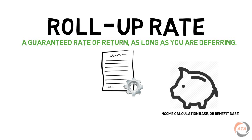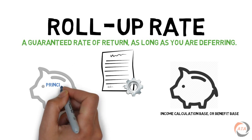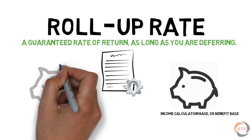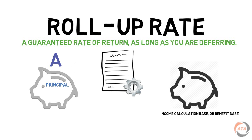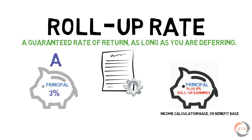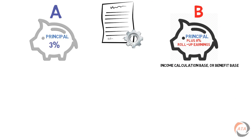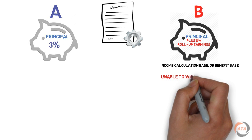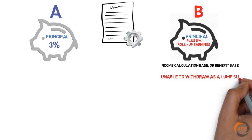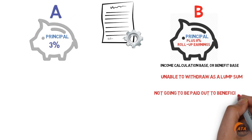Think of it as there being two accounts being created for your one annuity. One contains your principal, account A, growing at a rate of say 3%. The other account is your principal plus the 8% roll-up earnings, account B. You are not ever going to be able to withdraw as a lump sum the funds in this phantom account B. The roll-up earnings in account B are not going to be paid out to beneficiaries if you die.